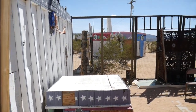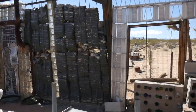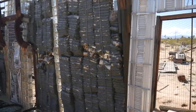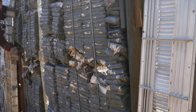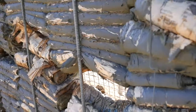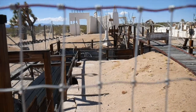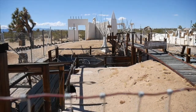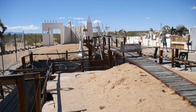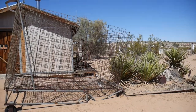Joshua Tree Fixer Upper. What is this junk over here? Rolled newspaper. It's like rolled wadded newspapers. Look at this. Poor man's Adobe. Poorer man or woman's Adobe. Titanic sinks. Yeah, for sure. Giant shopping cart.